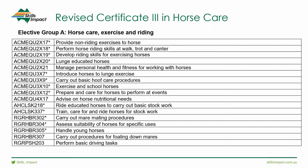So here we've got the Group A, horse riding. You can see the first 5 units are all level 2s. So that's why we have that caveat, that you can't pick too many. Most of those have not had many other changes. Most of those are pretty much just what was there before.